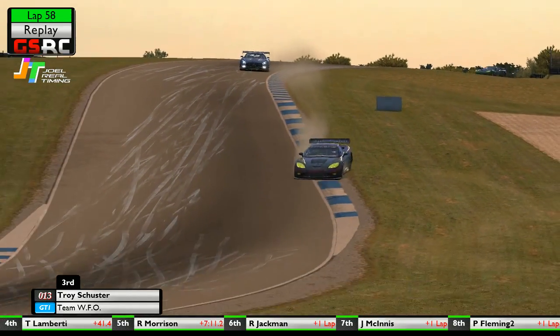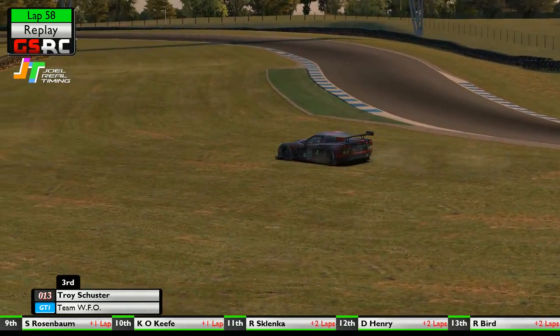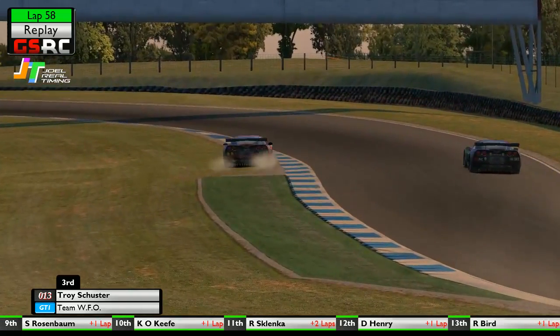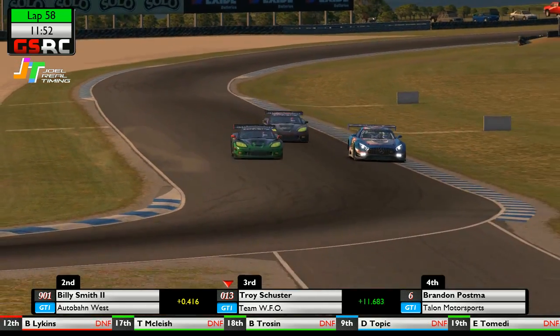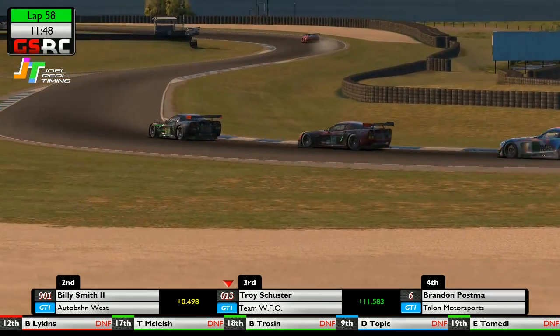Here we come in. Yes. Oh. Lost it in the entry down into MG coming out of Lukey Heights. And the battle is on. This is for P2 in that class. Let's see if Schuster can come back at him. He closes up under braking as they work their way around the traffic of Booth.